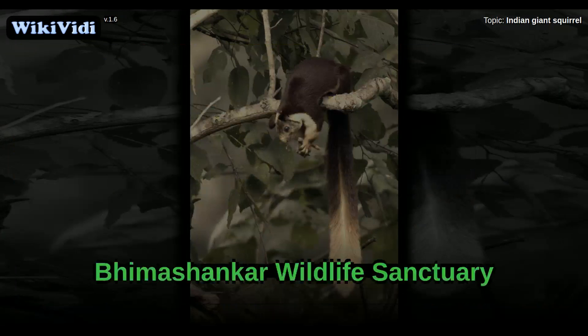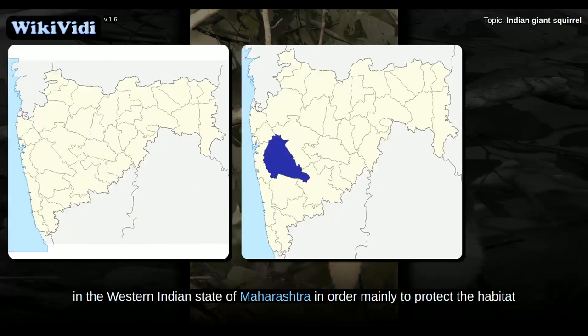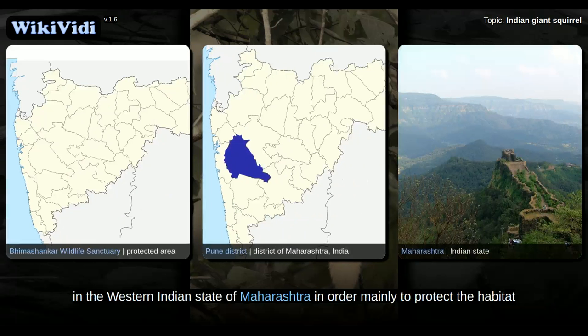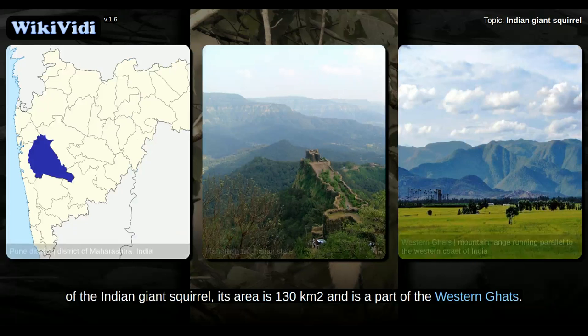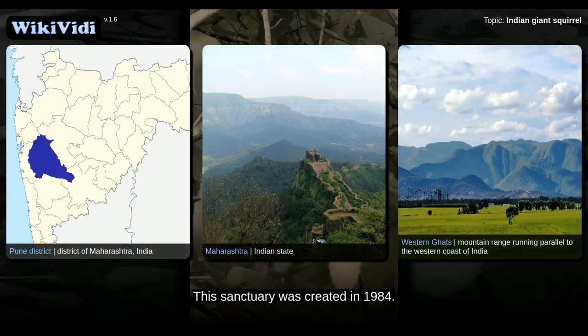Bhimashankar Wildlife Sanctuary. Bhimashankar Wildlife Sanctuary was created in the Ambegaon and Khed talukas of Pune district in the western Indian state of Maharashtra in order mainly to protect the habitat of the Indian giant squirrel. Its area is 130 square kilometers and is a part of the Western Ghats. This sanctuary was created in 1984.